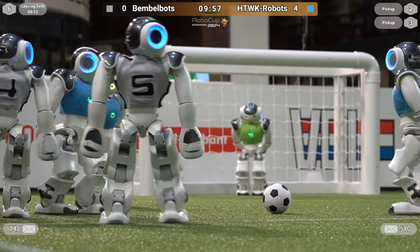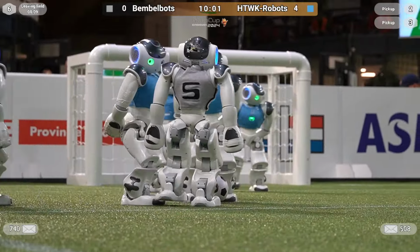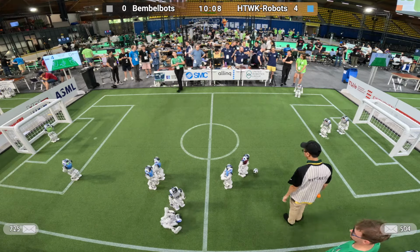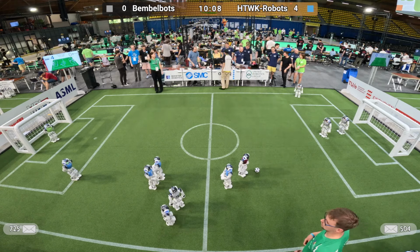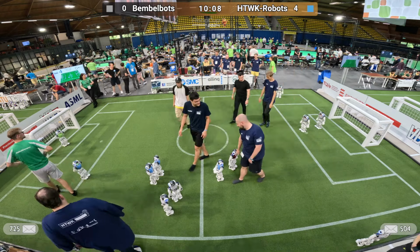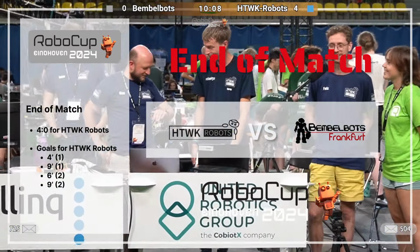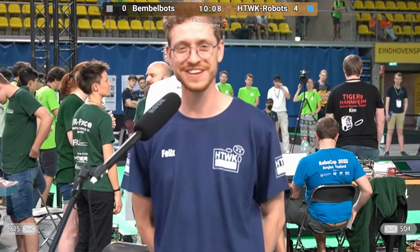And there is some good defending here. Okay, the referee is now calling an extra time, and okay, but didn't really make it. So yeah, it was a good game from the HTWK robots, and also some very impressive defense from the Bembelbots. At the end, we saw a pretty solid game, but also some weird decisions happening, and also a lot of falling robots. And yeah, see you again in the other games here at the RoboCup in Eindhoven.